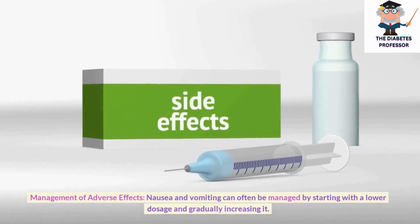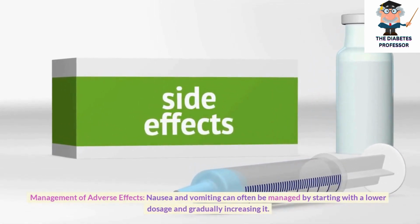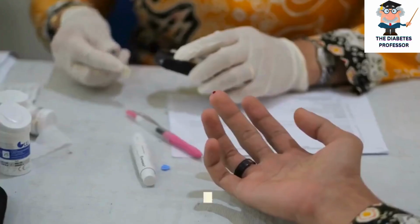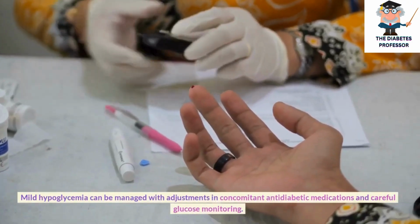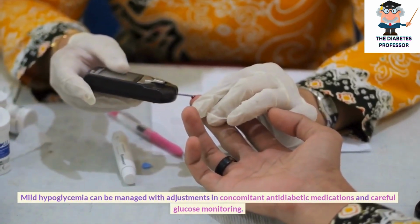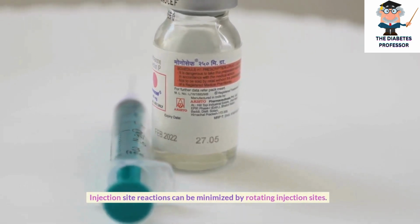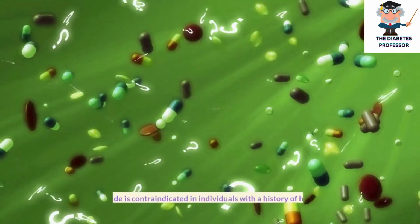Management of adverse effects. Nausea and vomiting can often be managed by starting with a lower dosage and gradually increasing it. Mild hypoglycemia can be managed with adjustments in concomitant anti-diabetic medications and careful glucose monitoring. Injection site reactions can be minimized by rotating injection sites.